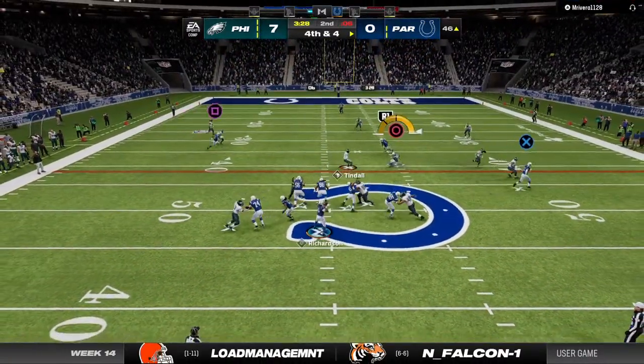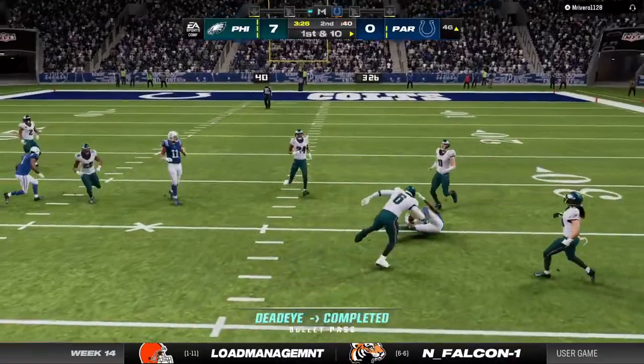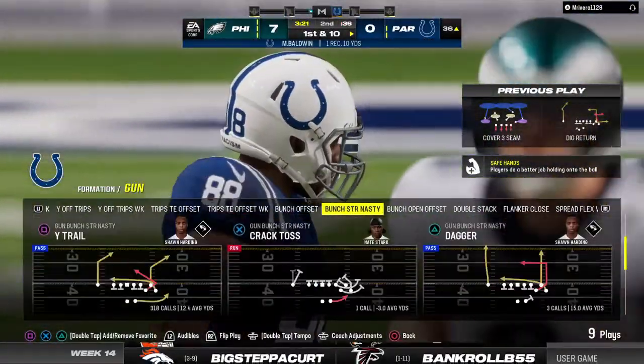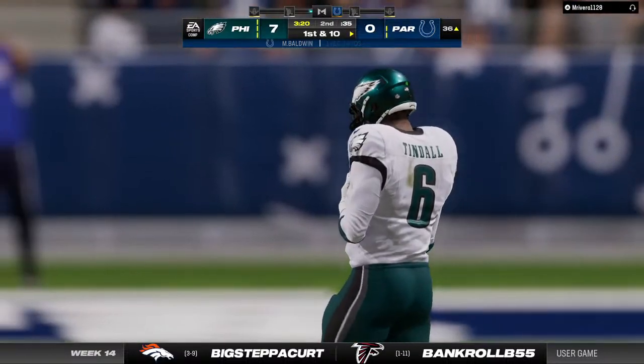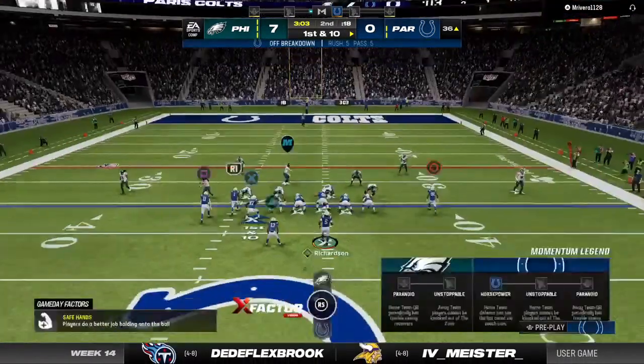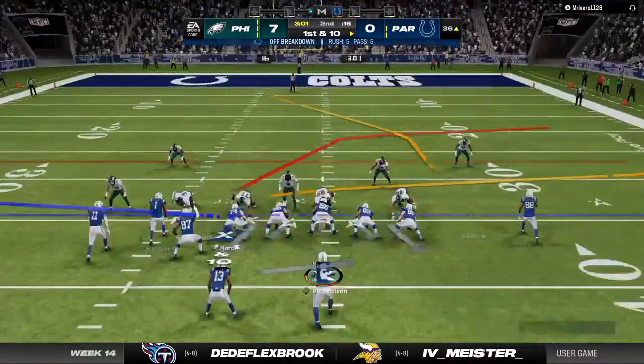Going for it on fourth, Richardson. Working the middle of the field, and he's got a man, complete. And he is tackled inside the 40, not quite to the 35. That's a fourth down pickup of 10 yards, and an opportunity certainly missed on the defensive side.